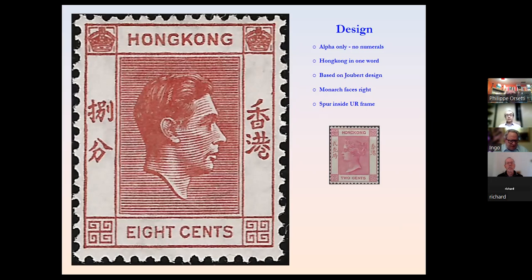The design was created by a Frenchman who moved to England and became a significant stamp designer for 1860s and 1870s issues, a guy named Jean-Ferdinand Joubert. The portrait is surrounded by a thin double frame line containing the country name and value in Chinese and English.